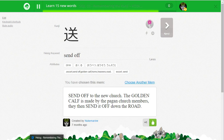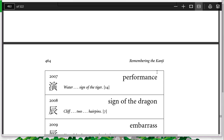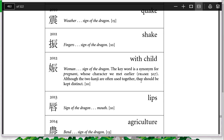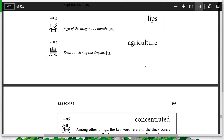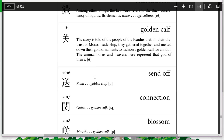Let's do this. Isaac. Anyway, so we got ability, attitude. Here we have a sign of the tiger, performance, sign of the dragon, embarrassed, quake, shake, with child, pregnant, lips, agriculture. In fact, for this guy here, I've been using Bruce Lee for sign of the dragon. Let's see, agriculture, concentrated. Here we have his golden calf. And he mentions the same thing, story of Moses. So let's do golden calf first, then we'll do the send off, which is road and golden calf.